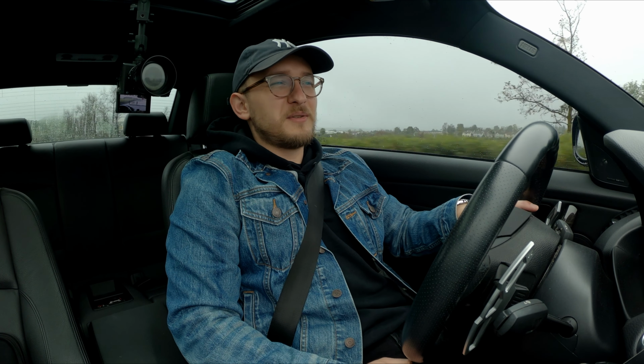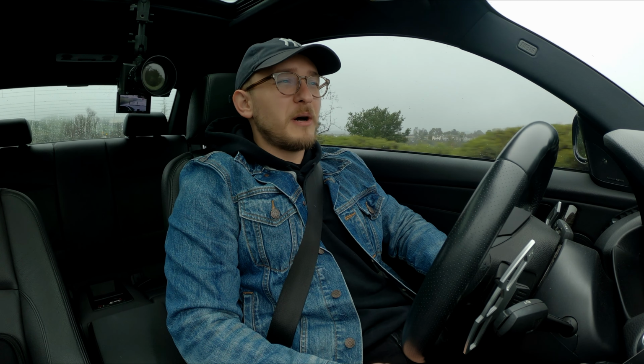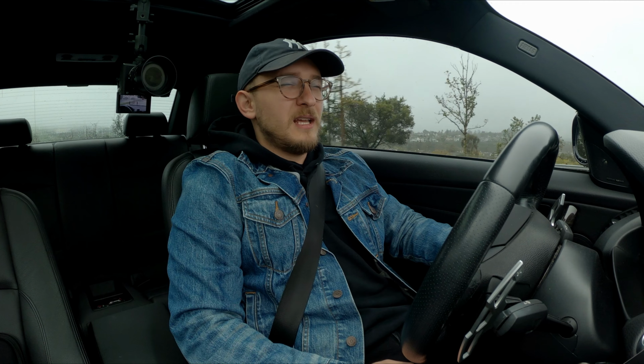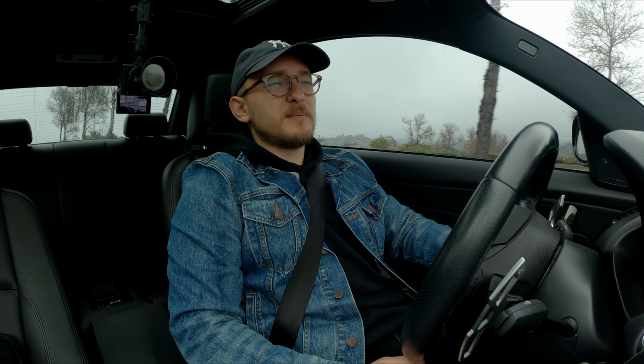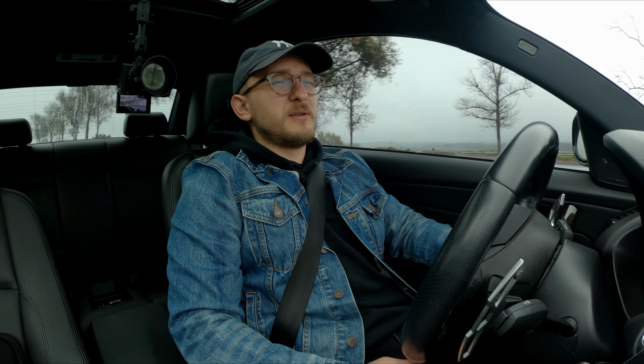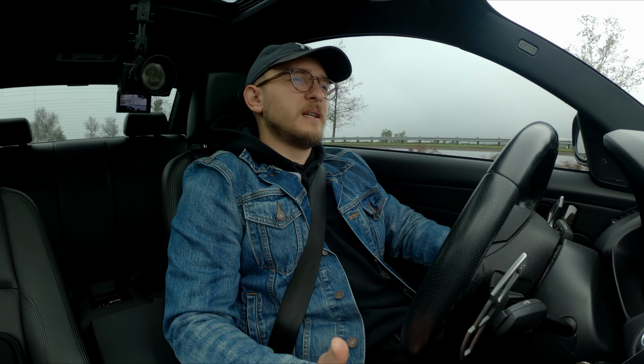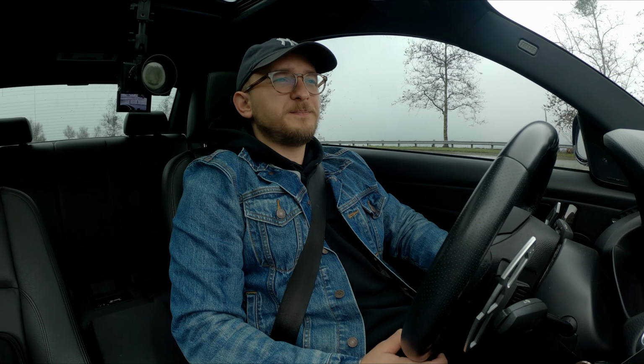Eventually I'll probably go Stage 2. Honestly, I really want to go custom. I don't want to mess around with these off-the-shelf tunes anymore. They just don't make sense to me. I think everybody should have a custom tune, especially with the supporting mods that you have. Your car should be tuned appropriately. It shouldn't just be one size fits all, but that's what we're dealing with right now.